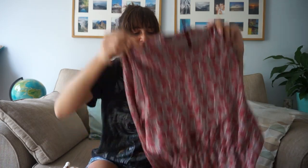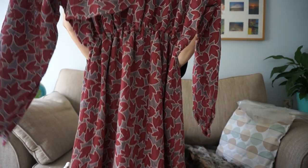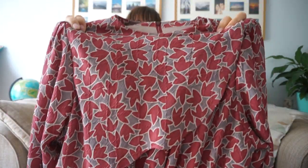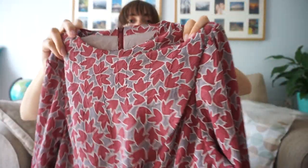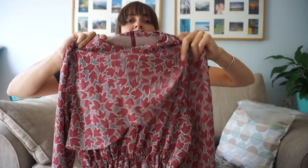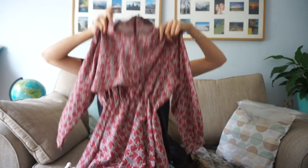Next, still going. A cute little long sleeve mini dress. I really like the print, reminds me of bird's feet. And then it has, if you can see, that asymmetrical ruffle to the front. Elasticated waist. I think this would look nice as a little wedding guest dress. Really pretty.